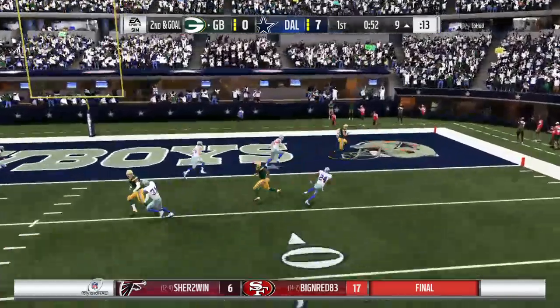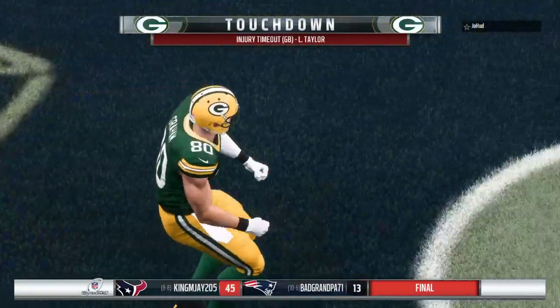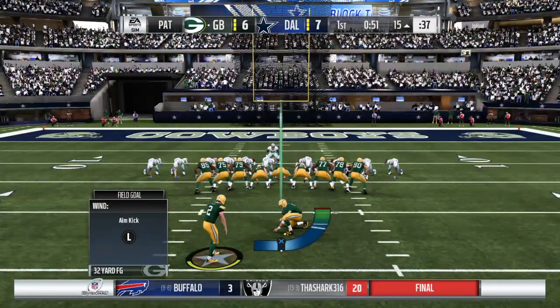Shotgun now for Rodgers. Touchdown, Packers. Jimmy Graham, a 9-yard touchdown grab. And the Packers are within an extra point of tying this thing up.